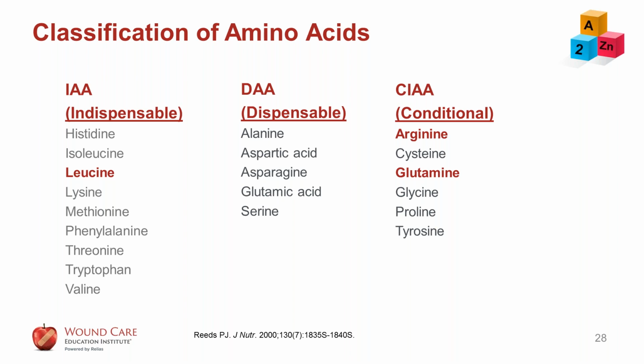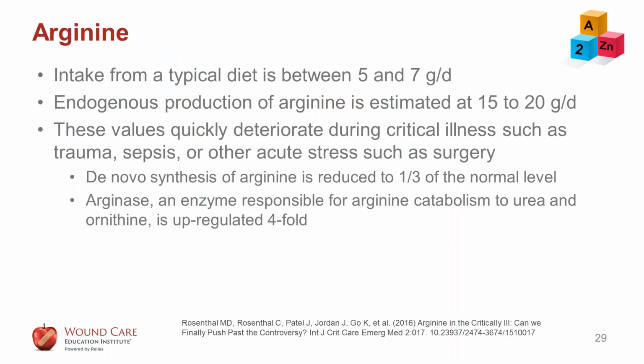Now, the 2 that are closely tied to wound healing are arginine and glutamine. So we need to look at those in particular. Now, again, every day you're eating food, hopefully, and from a typical diet, you're taking in about 5 to 7 grams of arginine a day. Then your body will produce additional arginine, about 15 to 20 grams a day. That's your endogenous production of arginine.